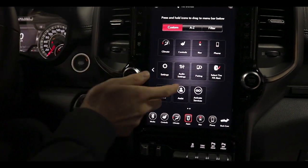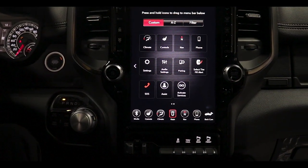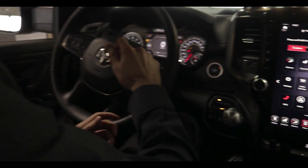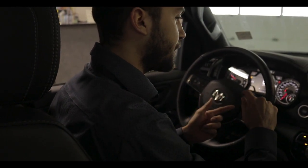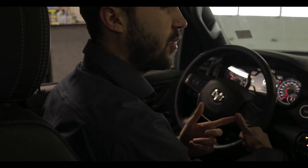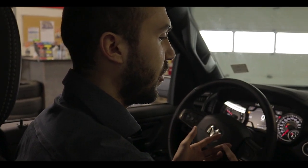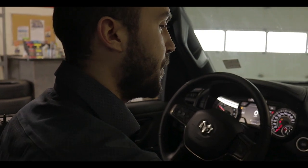Another thing, we see an Activate Go services. What that is, is the Sirius Guardian System. Sirius Guardian System gives you the option, with any nav capable trucks in the new ones, to remote start your vehicle, as well as lock and unlock your vehicle, and track your vehicle. So there's tons of things there that way.